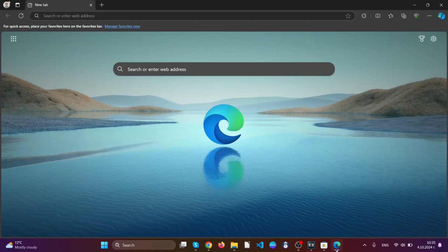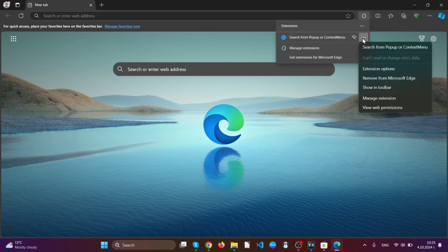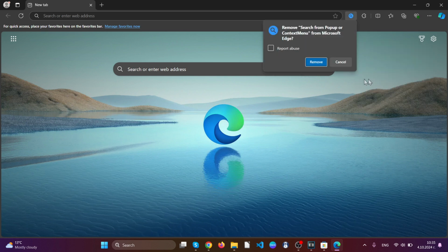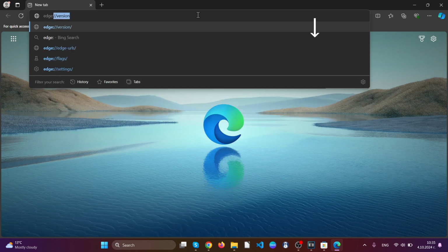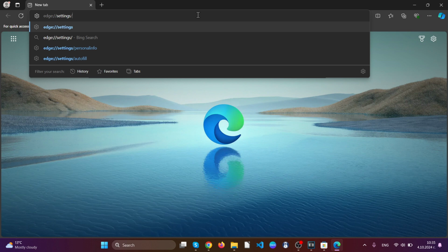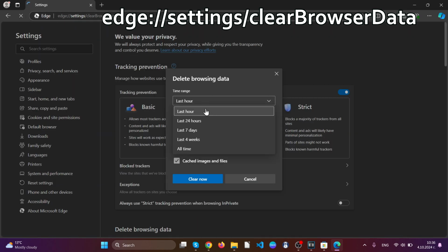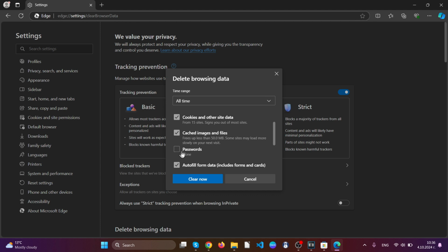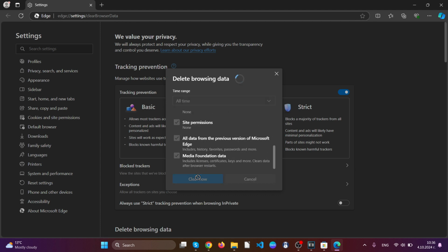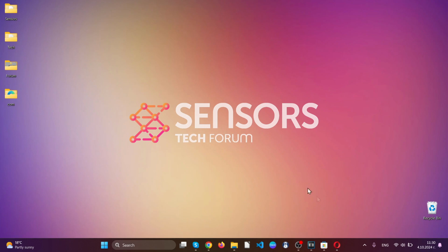The next web browser that we will discuss is Edge. To clean up Edge, simply open it, go to the top right hand corner of your screen, click on Extensions, and locate the suspicious extension, click on the three dots and click Remove. Simply remove it. After that, go to your address bar and type edge settings clear browser data. This will open the clear browser data menu, just like Google Chrome. You have to select all time and then select everything besides passwords, so you can keep your passwords. Then click on clear now and you should be all set. And that's it. You have cleaned up Edge browser completely.